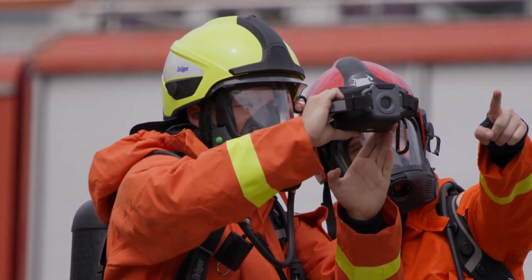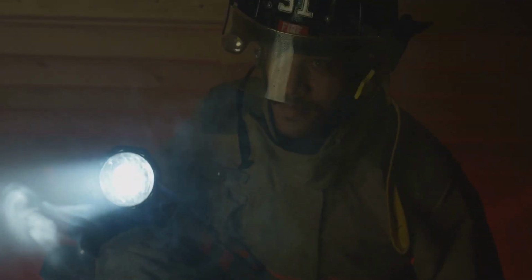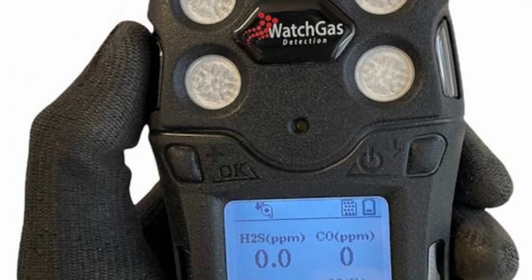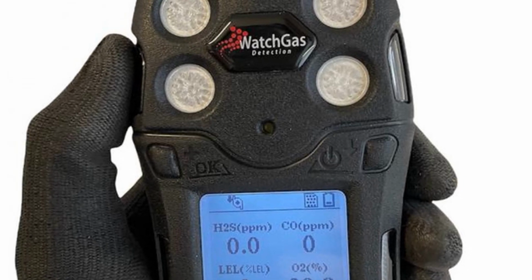So how do you protect yourself from these invisible dangers? Enter the multi-gas detector, a firefighter's best friend. These devices are like portable labs that can sniff out multiple dangerous gases at once. They're designed to be rugged and reliable because, let's face it, fire scenes are no place for delicate equipment.